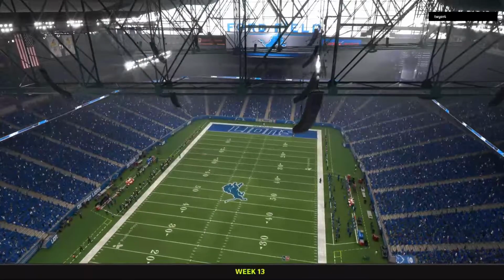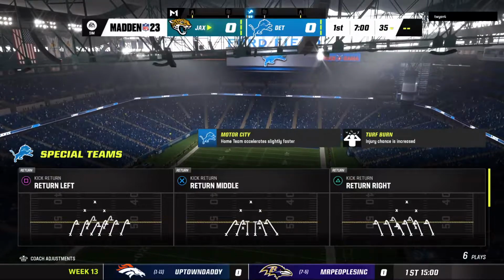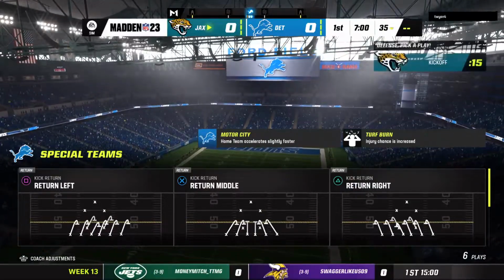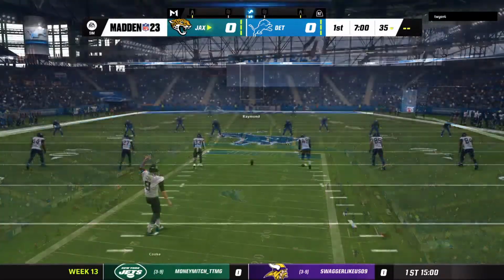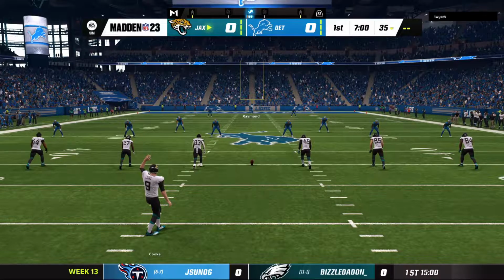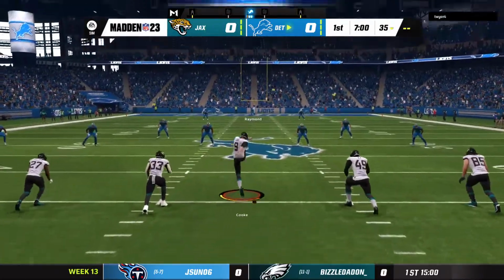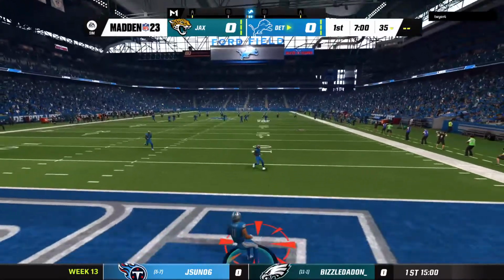Downtown Detroit, the Motor City. Today, we've got a Week 13 matchup for you here between the Jacksonville Jaguars and the Detroit Lions. The calendar has turned to December, and we're in the home stretch now as we're underway in Week 13.